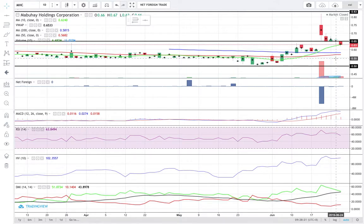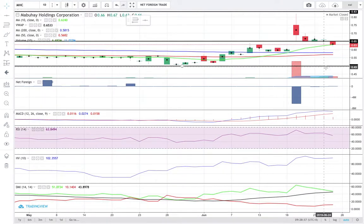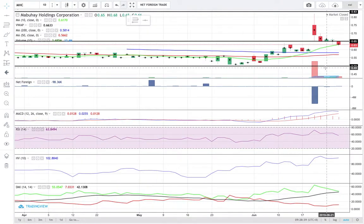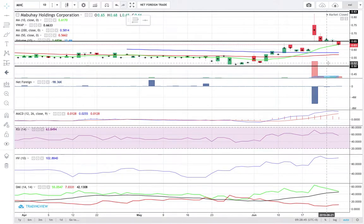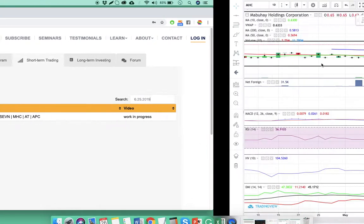Okay, do not. It's either you wait for the confirmation or satisfaction of the conditions of our 10 SMA and MACD combination, or you wait for the presence of the 4-point criteria before you entertain the idea of doing a test buy on MHC. I'm seeing some volume-related concerns as well, so that does not motivate me to be interested in trading MHC, at least for now. Okay, I am bearish on MHC.